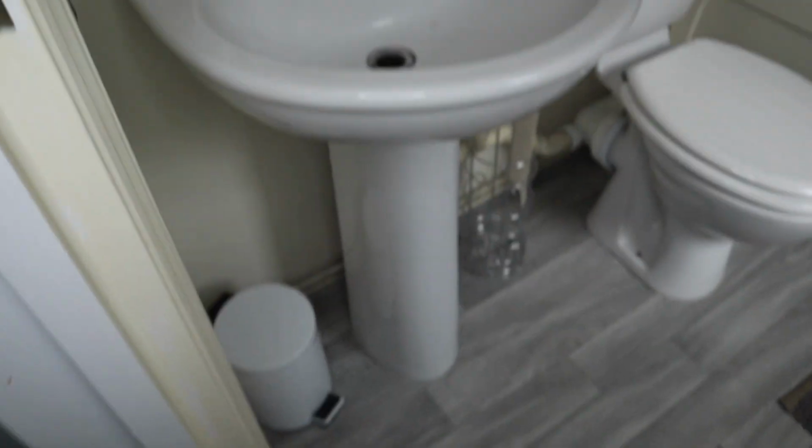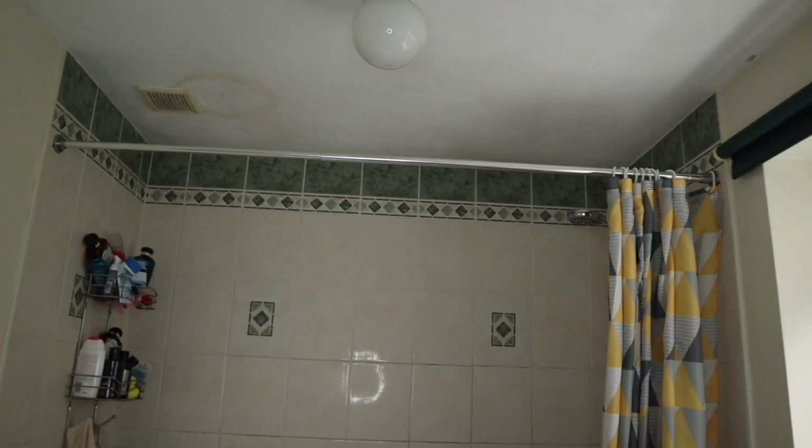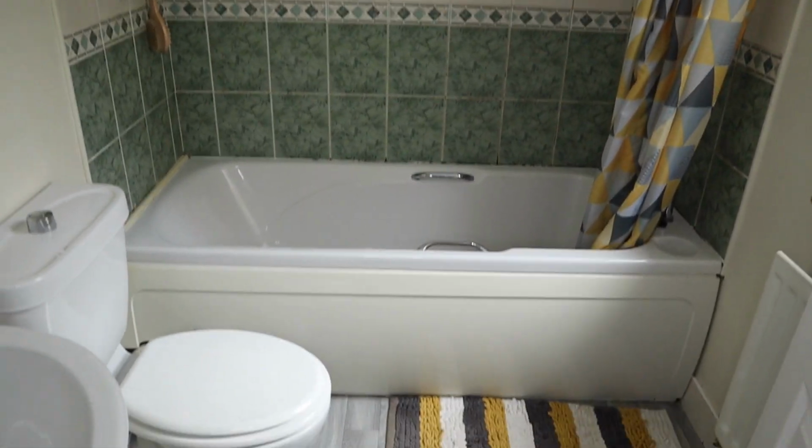We have decided to go for a monochrome theme in our bathroom, so a lot of black, white and grey, with a splash of colour on the walls as well, which you will see. So it's not obviously a huge bathroom. It is in need of modernising and freshening up.